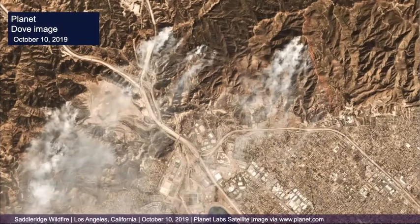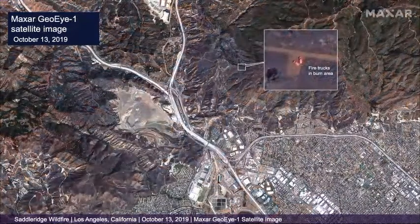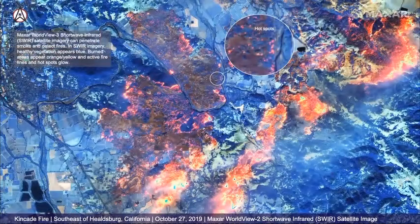So let's take a look at what you can see with a 3 to 5 meter resolution image. Here's a Planet Dove image of a wildfire area. Here is a Sentinel-2 satellite image. Sentinel-2 has slightly lower resolution, but you're getting about the same amount of information, and Sentinel-2 is free. Here is a Maxar image from GeoEye-1, and you can see a much higher level of detail. In this case, you can see the fire trucks in the burn area. And with WorldView 3, the shortwave infrared, you're actually able to see through the smoke.